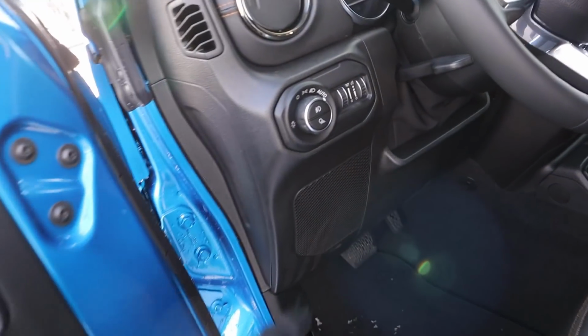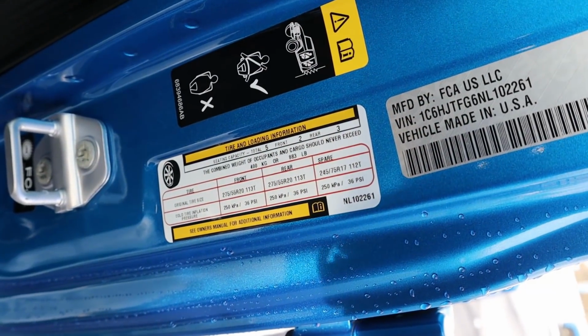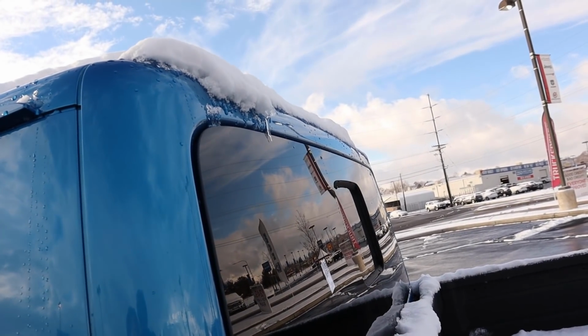So a couple mistakes I made. This is not the cargo light, that's for the LED bed lights. And also I forgot to show you guys the payload sticker. 883 pounds for the payload. And sorry about that. Again, bed lights, not cargo light. This doesn't even have a cargo light. What am I thinking?